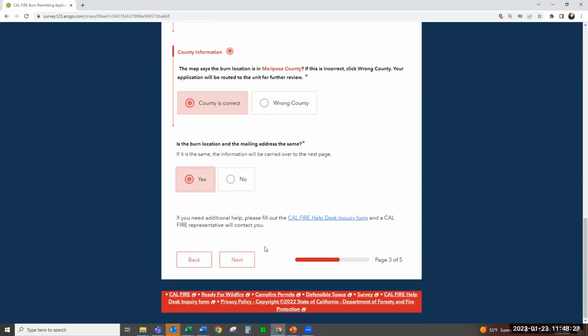And then, so right here, I do want to point out that we give the user an option to go straight to our help desk here. If they're having a problem up to this point, they can ask their questions or make their comments right from this page and let us know. And we get that. There's about 10 of us on the help desk group who get those emails, and we can respond and help the public in a quick, effective manner. Go ahead and hit next.